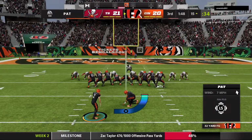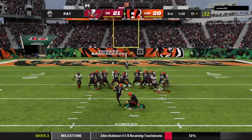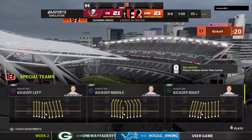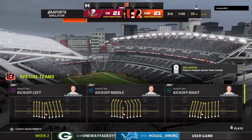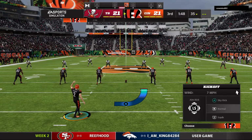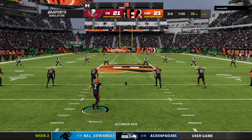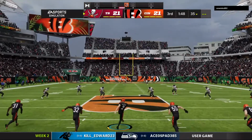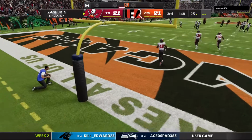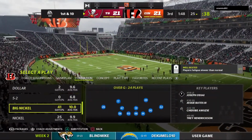McPherson now for the extra point. He's got it, and we're all tied at 21. A couple of teams locked into a good one here. 21 all the score as the kick's away. And this will be a touchback as that sails over the end line.